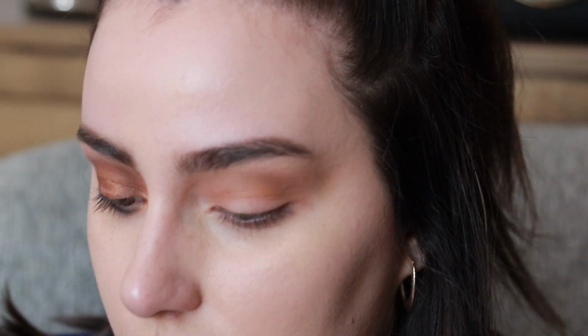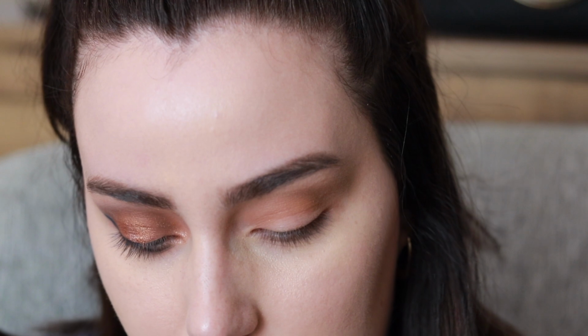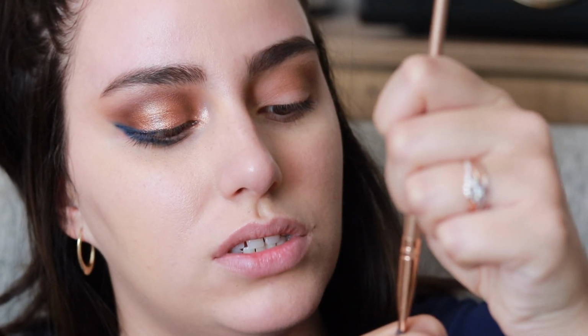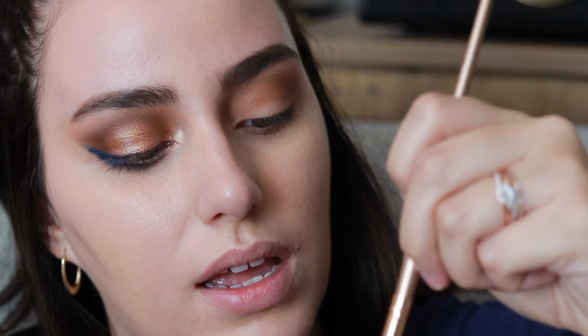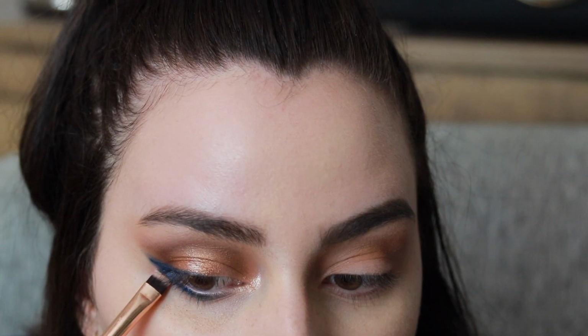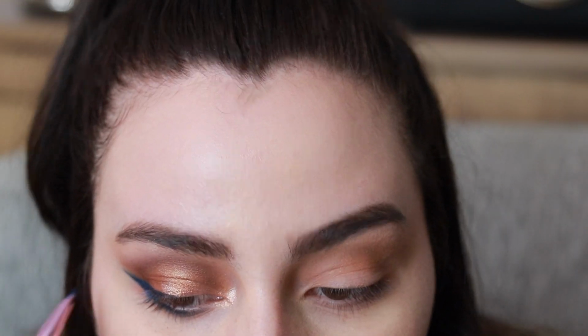I'm going to show you guys a little trick that I like to do. I'm going to take a flat little eyeshadow brush and a little bit of the Garnier Micellar water, and then press any excess off. It will run down onto my hand, and I'm going to etch away, and then you can go back in with that blue liner and fix it up the way you like. I'm going to go ahead and do this eye and then we'll be right back.